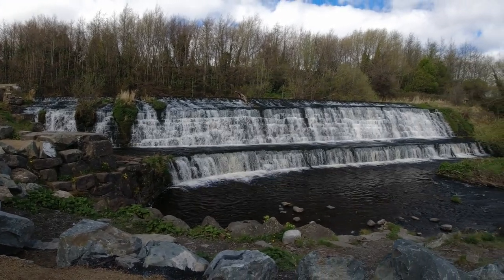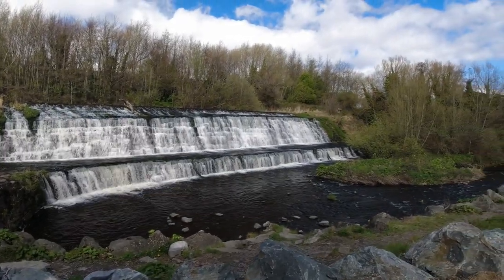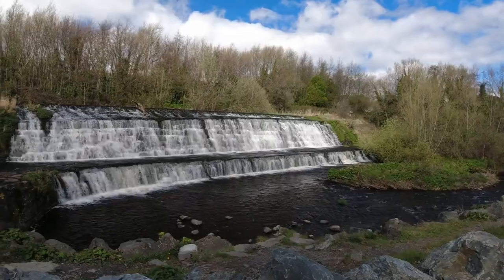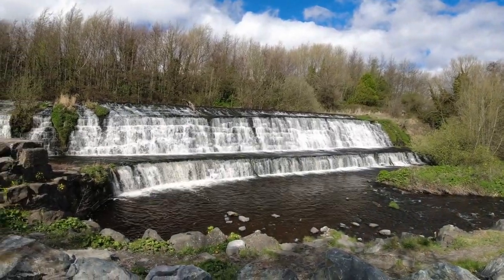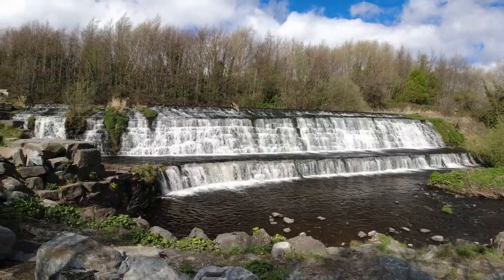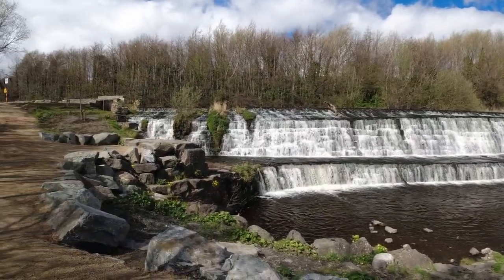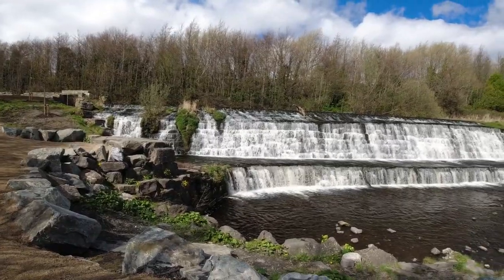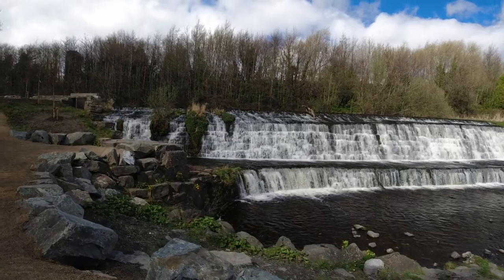Balrothery Weir is also known as Forehouse Weir, and sometimes City Weir. It has a long and checkered history, which I may take a look at some other time, but for now, let's just say it's one of the most attractive features of my favourite river. And with that, I leave you to enjoy some of the beautiful wildlife which can be seen as you walk along the Dodder's banks.